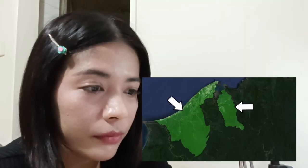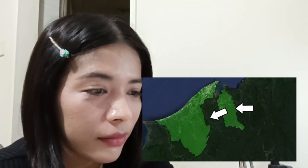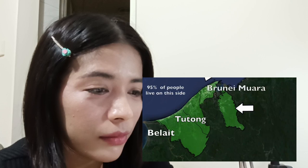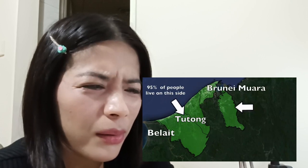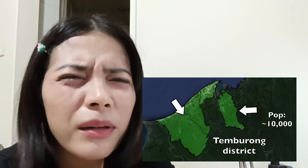Brunei is interesting in that if you look at the map, it's actually split into two non-contiguous segments, the larger and more heavily populated western side made up of three districts, Belait, Tutong, and Brunei Muara, where over 95% of the population lives. Then there's the eastern part, also known as the Temburong district, where only about 10,000 people live.